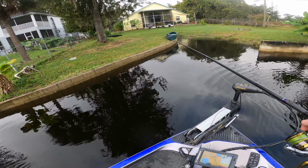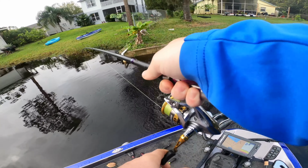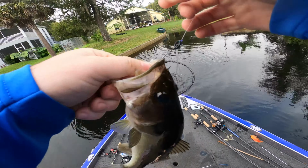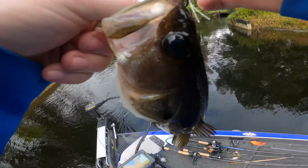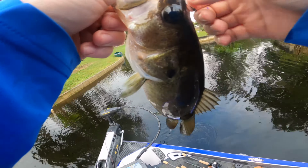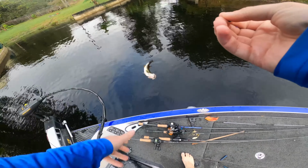I got that one. You ripped my Senko. They're all so small, but they're all up against the seawalls, which is literally telling me that they're on beds. But I haven't seen any when I've gone up against the seawalls, so I don't really know what's going on. We'll let him go and try and figure him out.